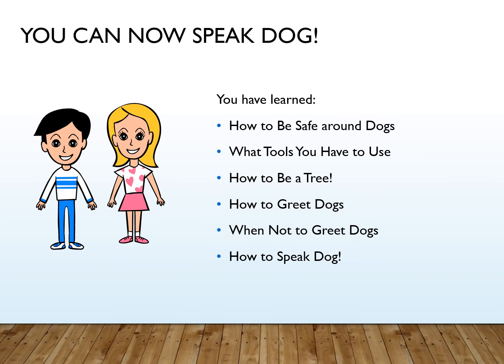Wow! Look at all the great things you've learned today. You've learned how to be safe around dogs, how to be a tree, how to use your body to be a tree or be a rock. You've learned about those great tools you have to stay safe, and they're tools that you have all the time. You've learned how to greet dogs. You've learned when not to greet dogs, and you've been a great detective. You can now look at all those really cool clues to decide when you can ask permission to pet a dog and when you should use other tools and walk away safely. And you've learned how to speak dog. How cool, you can speak dog.